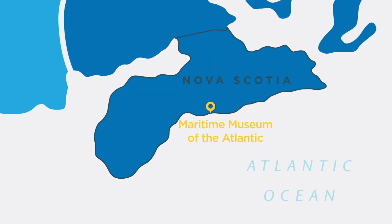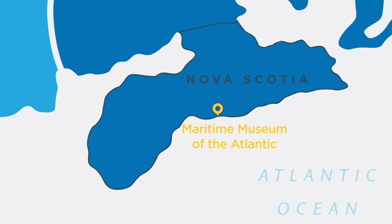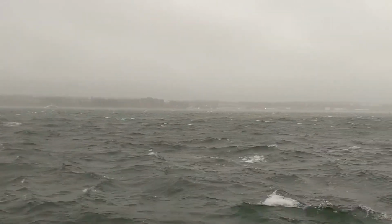So we still did the Maritime Museum, which was awesome. One of the coolest things they had there was learning how to send your name in Morse code. The kids got to write their name out and figure out how to send it in Morse code, and then got a little certificate after they were done. That was cool.